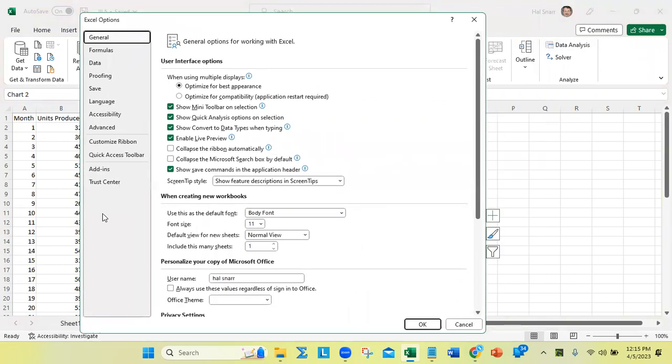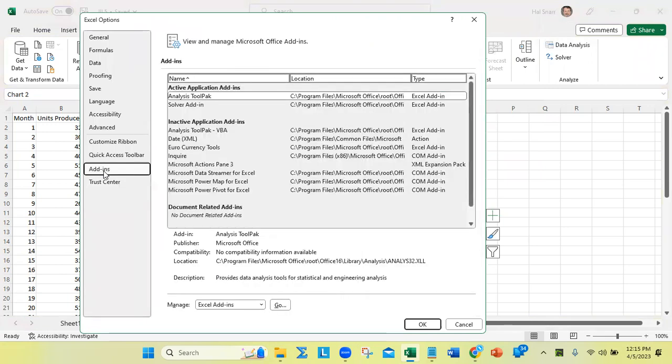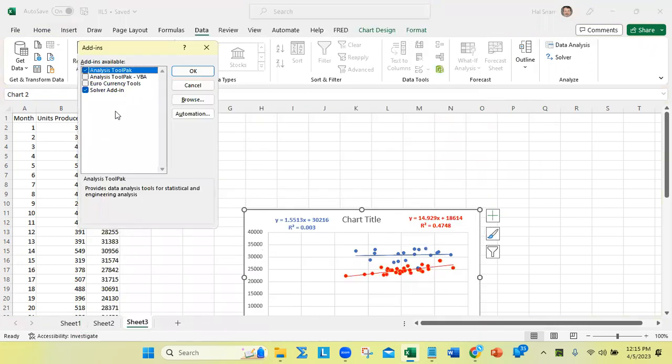Okay. Now down at the bottom left, it says Add-ins. Click on Add-ins, everybody. We're good? Add-ins. And then down here, does it say Excel Add-ins at the bottom? Hit Go. Go for it.